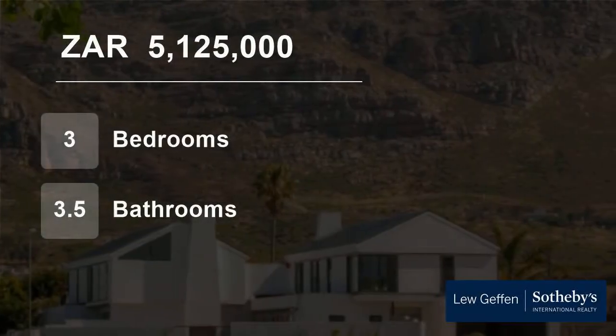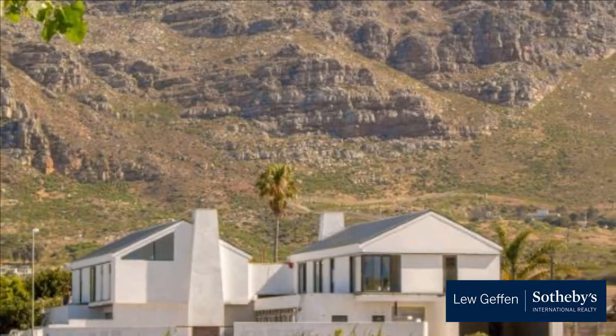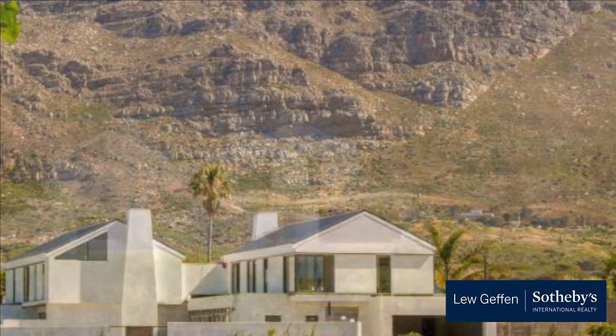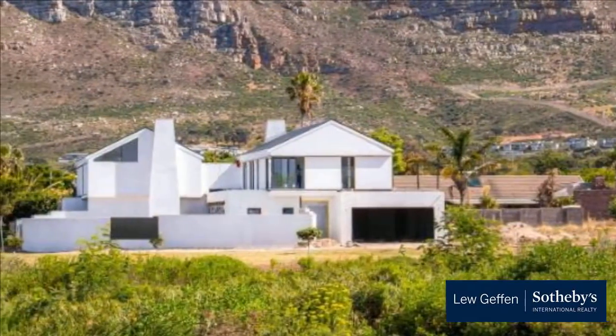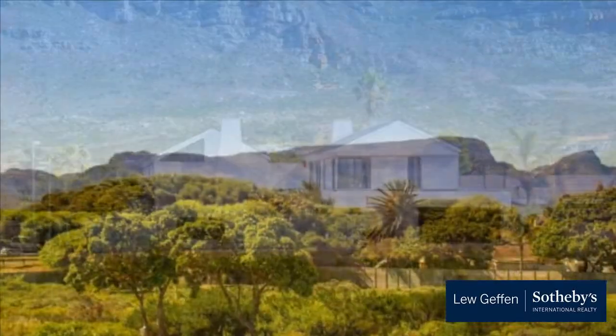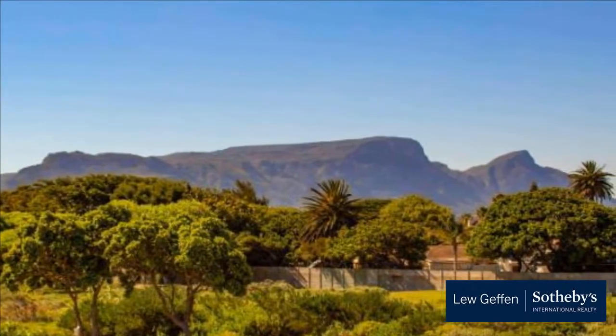Welcome to this three-bedroom house for sale in Kirstenhof, Cape Town, Western Cape, South Africa for R5,125,000. On show this Sunday, November 2, 2018 from 2 to 5 p.m. Directions: follow Sotheby's boards from Main Road to the corner of La Dauphine Road and La Rhone Avenue.